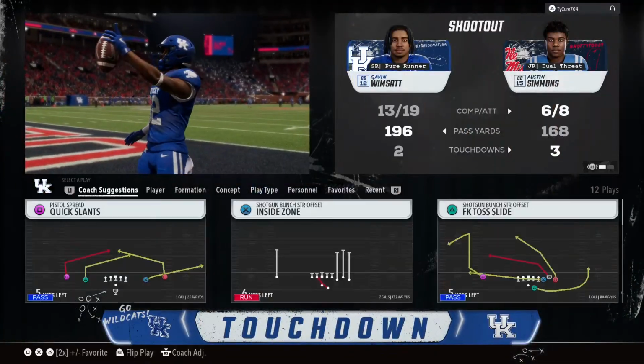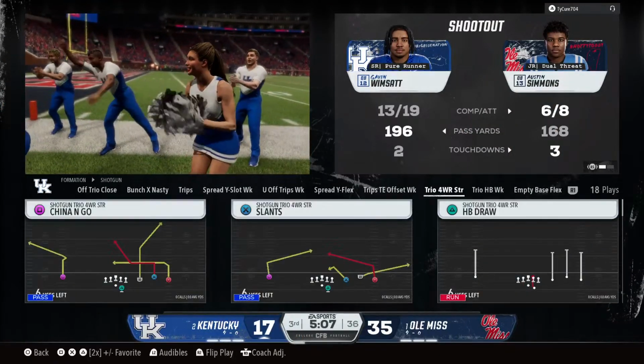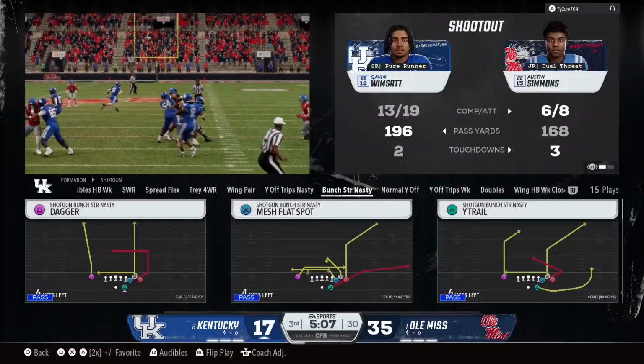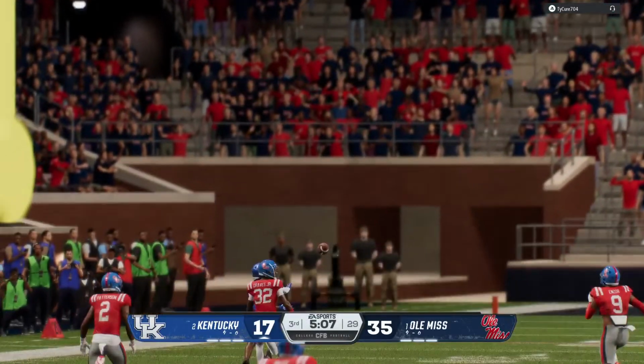Touchdown, Wildcats. This guy can do it all. We've seen him go behind coverage and make plays downfield. We can see him catch the ball underneath, just like this. And when he catches a football, he is so dangerous after the catch. This one leads him into the end zone for the 6 points.